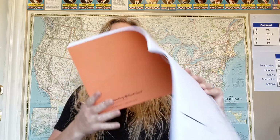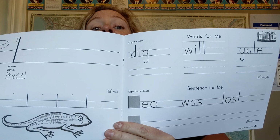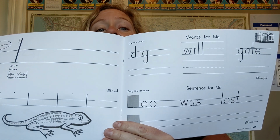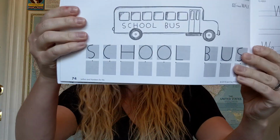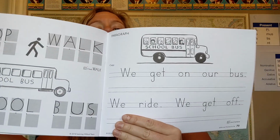And here you're doing a little bit more copy work where you see the word and then you have to copy it. So it gets a little bit more advanced. But again, you have a fun picture, you have stuff to trace, something to color, and it's not too overwhelming each page for the early years. So this is kindergarten, first grade.